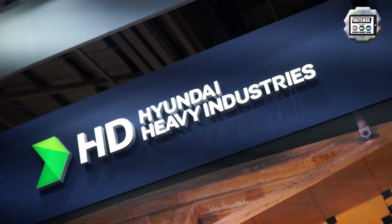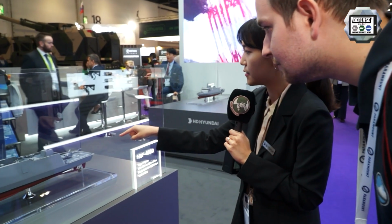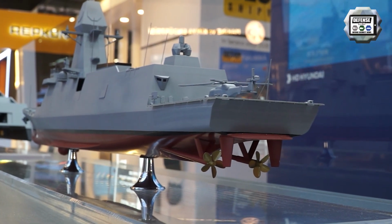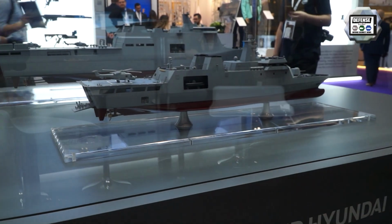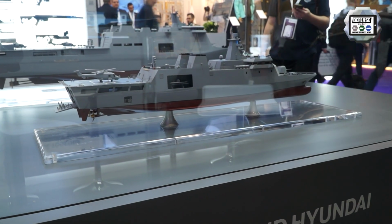There is a vertical launcher for anti-air and anti-submarine missiles. And here is a surface-to-surface missile and torpedo for anti-submarine warfare, and so on. The propulsion system is a CODLOG hybrid system, which can minimize the underwater signature. The third model is HDP-2200 plus. This is the basic model, which is under contract with the Philippine Navy.